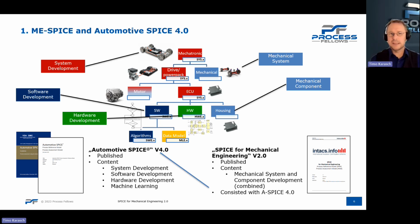But mechanical development can be defined in different complexity. You see, on top, there is a mechanical system, meaning it's a combination of multiple elements of the mechanics. And on the lower levels, you have the mechanical component, so only a single component that is developed here. Those disciplines are now defined within the models.